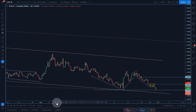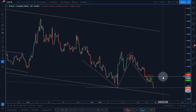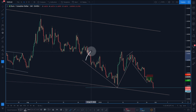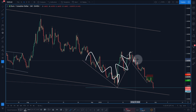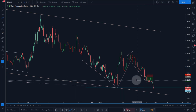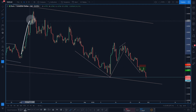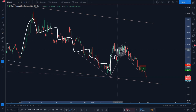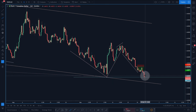So 4 hour. When you see this kind of behavior happening on pairs where you have a descending channel that turns into an ascending corrective channel and then basically turns into a descending corrective channel and it's double bottoming, this is a very good indication that the market is going to turn impulsive and to be ready for it. So basically we've changed directions 3 times now. We had our impulse, correction, correction, correction. And none of this area has been overly impulsive. So it's a really good indication that we are going to see impulsive movement, most likely to the upside.